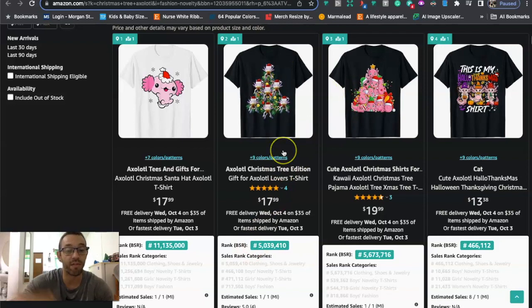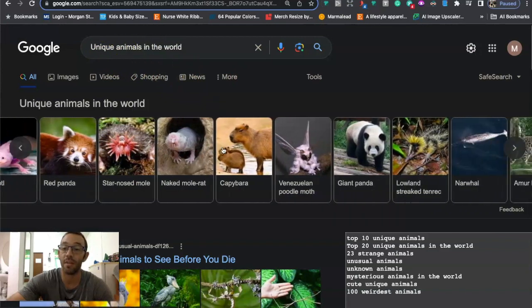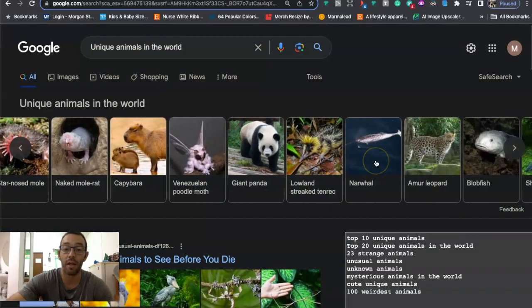So this is basically the first idea with this design style, you're just taking an animal and putting a bunch of them together to make a Christmas tree. But I would recommend that you focus on animals that are not so popular. One of the ways that you can do that is by doing a Google search by saying like unique animals of the world. And you can find some of these animals, like maybe narwhal. That could be another good one.